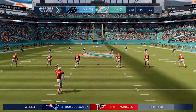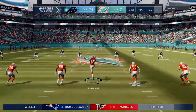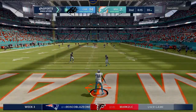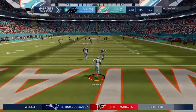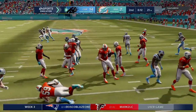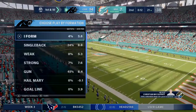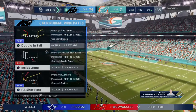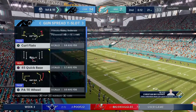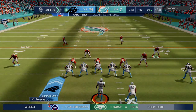Makes the score Panthers 14. Gostkowski now after the touchdown. He'll send this one away. Fields it in the middle of the end zone. And tackled at the 21-yard line, so a net negative there of 4 yards. The Panthers out there and ready to begin their next drive.